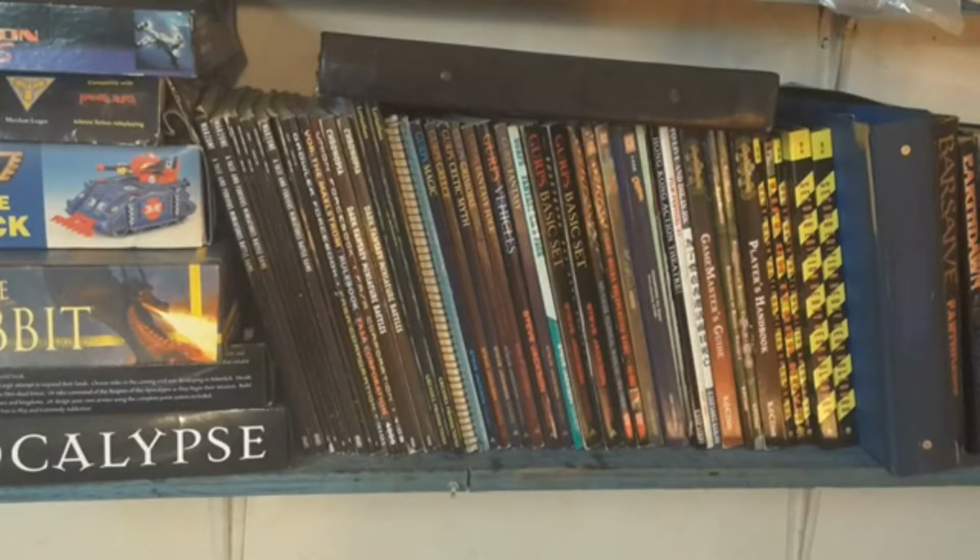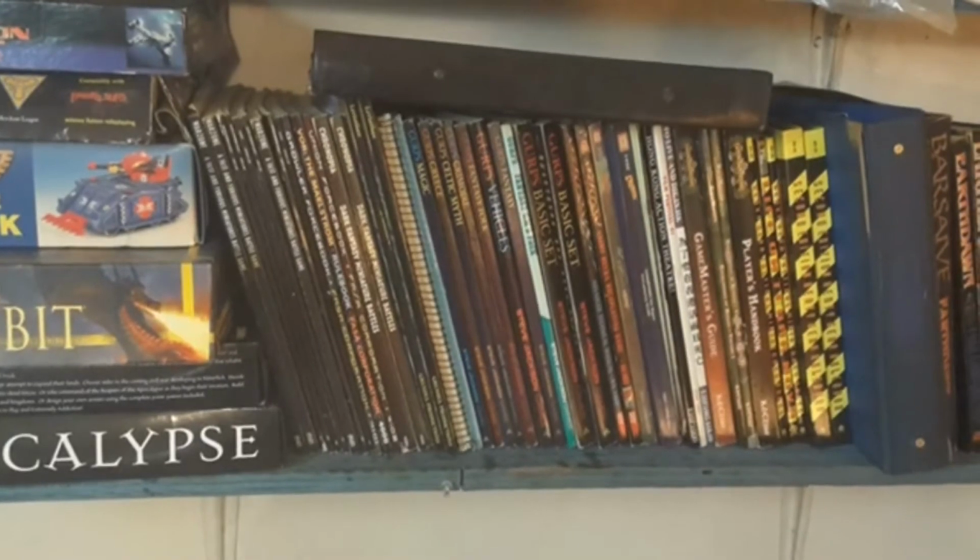Original Hackmaster. Got some books there. Player's Handbook, GM book, Monsters, and all that. Some Heavy Gear, the role-playing game, as well as the miniatures tabletop game. That's the 2nd edition of the role-playing game. Got that in there. That binder next to it, that's full of the miniatures game, I think.